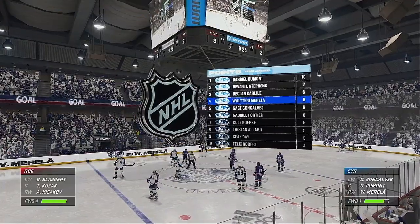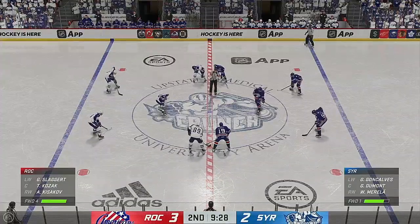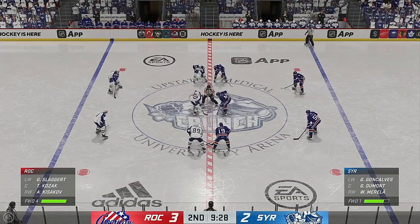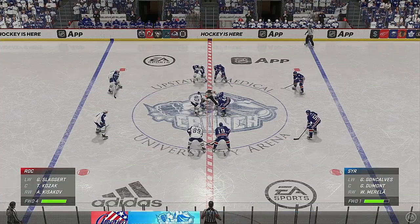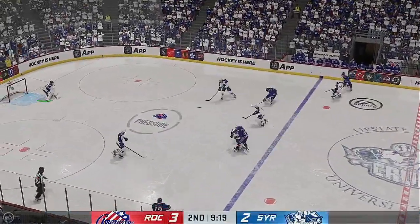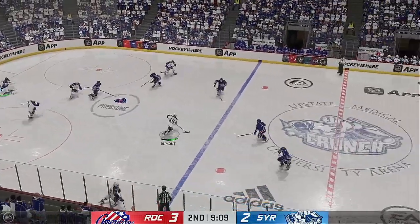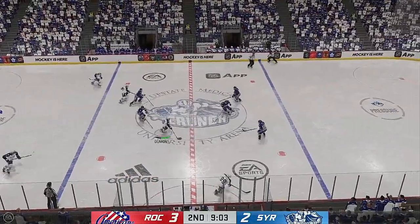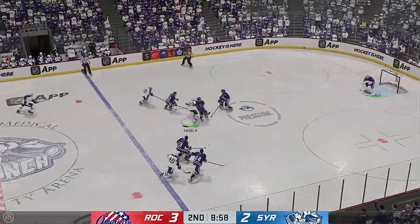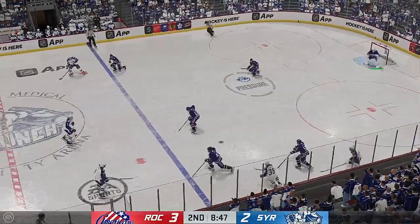Syracuse has served up a major counterpunch here in period number two. And it's all about trusting your preparation, James, and that's exactly where they are in the second. They're finding a way to have good habits, and they're rewarded by getting themselves within one. Reaches out and uses the stick. Feeds the puck across to Dumont. Takes the pass. And uses the length of the stick to knock that puck away.